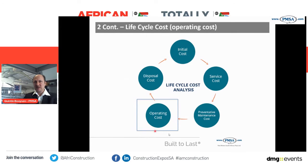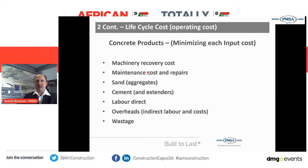Now, in concrete equipment, the operating costs are quite basic, in fact. It's the machine recovery, so it's the write-off of the machine. It's the maintenance cost and repairs, which, if done correctly, you know exactly what you're going to spend on. You need sand or aggregate. Sometimes there might be two or three aggregates to produce a quality product. You need cement. Cement is a large cost in any concrete equipment manufacturing plant. And then you need your direct labor. Your direct labor would be the labor that goes into making the product.